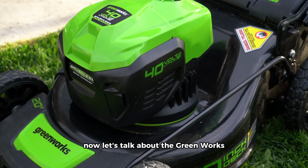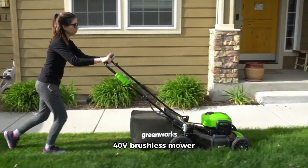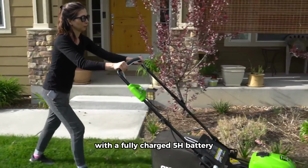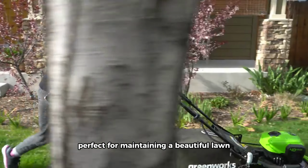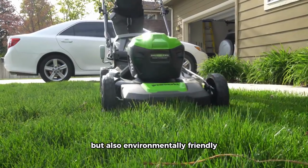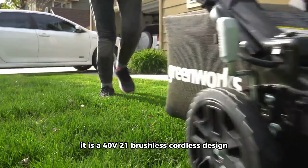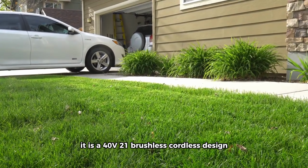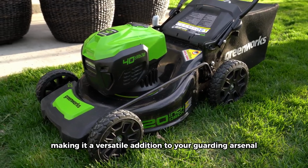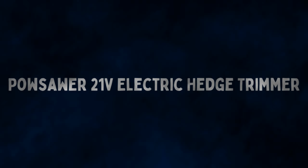Now let's talk about the Greenworks 40V brushless mower. It provides up to 60 minutes of runtime with a fully charged 5Ah battery, perfect for maintaining a beautiful lawn. This cordless mower is not only efficient but also environmentally friendly. It is a 40V21 brushless cordless design. It's compatible with over 75 tools, making it a versatile addition to your gardening arsenal.